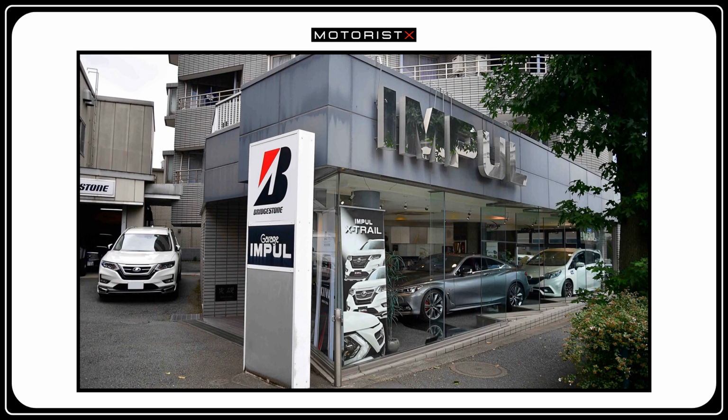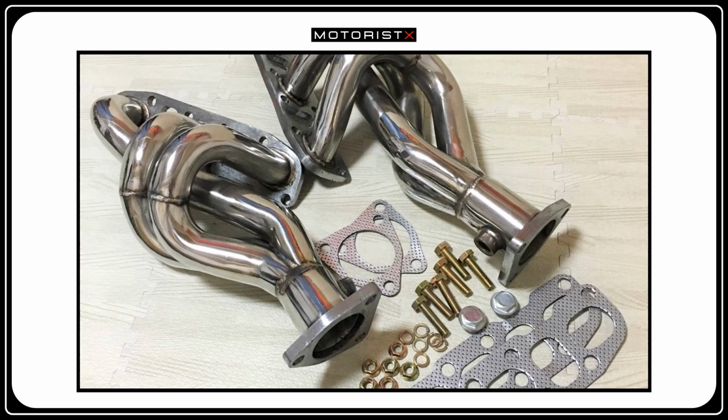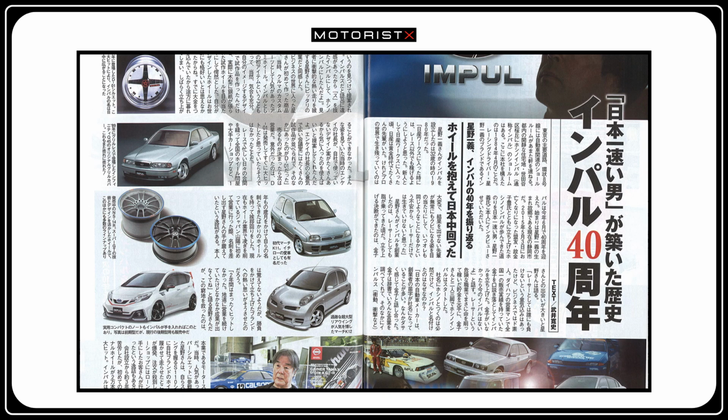Impul has specialized in developing body kits, wheels, specific engine internals, as well as other bolt-ons for Nissan cars throughout their years. And also, Impul has offered tunes for various Nissan cars, as well as fully modified versions of them too.